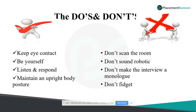Most of the time, candidates tend to become so nervous that without your knowledge, they tend to sound robotic. When I say robotic, say for example, you ask me to tell you about myself, and then I sit before you and say, "Good evening, sir. I'm Johnsy. I'm from placement season." See, does it sound really friendly? No, nor does it sound like you're confident. So avoid being robotic, be yourself, be at ease.